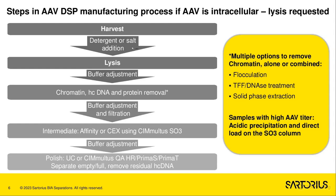Usually this would be 0.5 molar potassium salt. If this works, it is easier then to further purify the AAV. If not, we need to combine with detergent. And we know detergents are not nice, especially when you need to scale up your process. They form micelles, they may clog your filters.